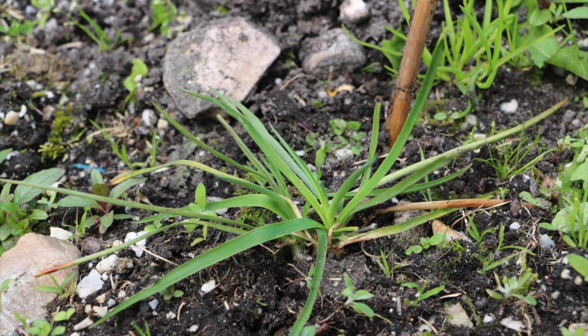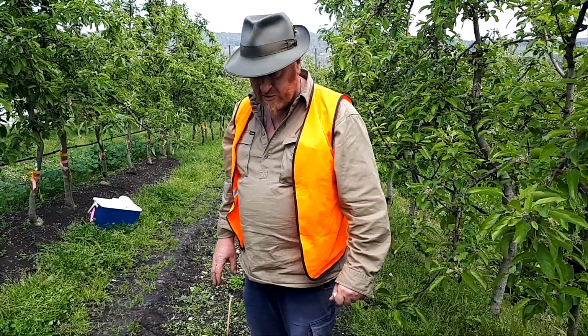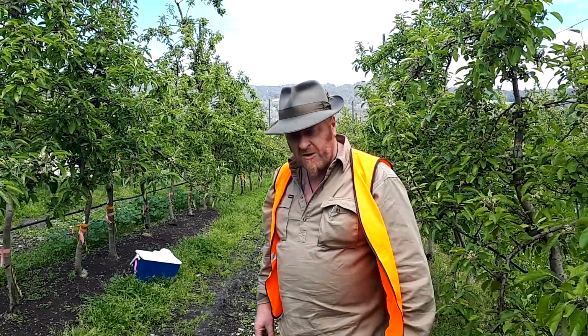There's vanilla lilies and what else have I got in there? There's a number of different things. We're trying to get some native grasses established. So Microlaena stipoides, a weeping grass. Yeah, we'll just see how it goes.